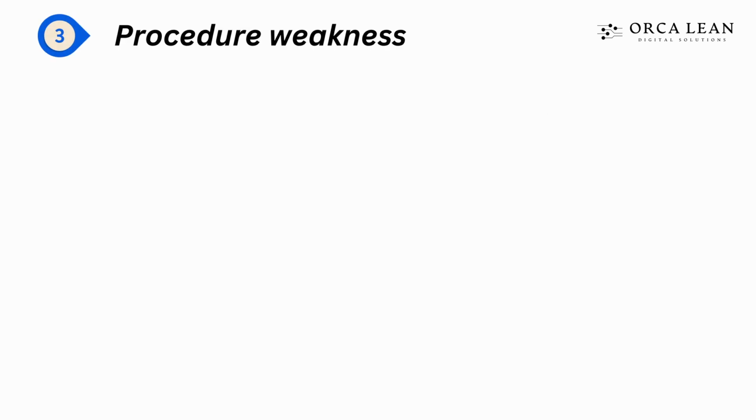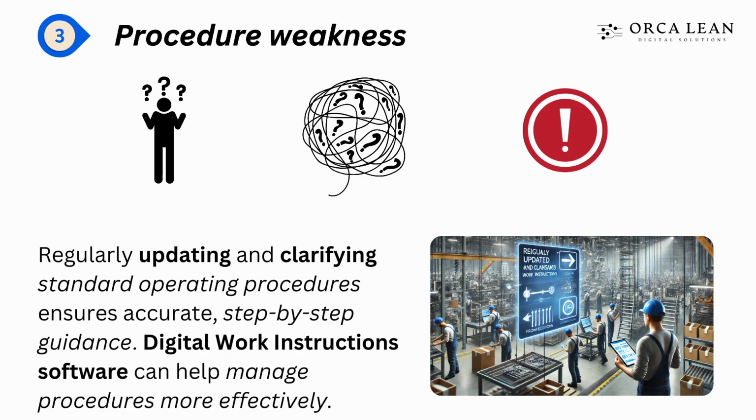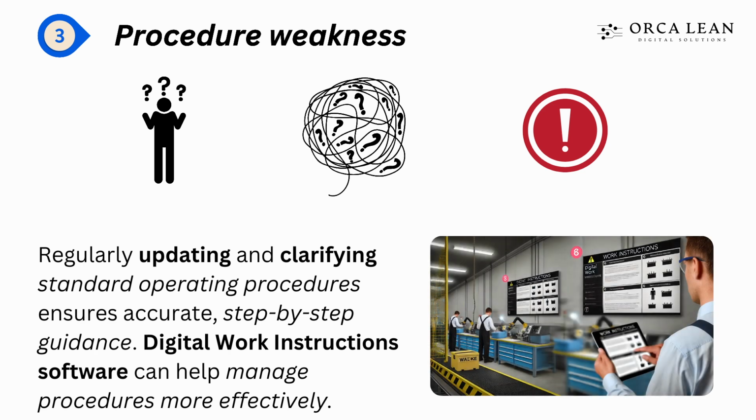Procedure weakness can cause confusion and errors. Unclear or inconsistent instructions lead to mistakes. Regularly updating and clarifying standard operating procedures ensures accurate, step-by-step guidance. Digital work instruction software can help manage procedures more effectively.